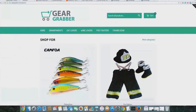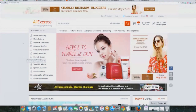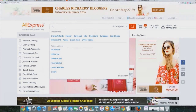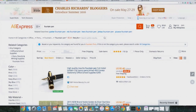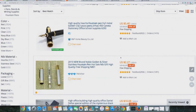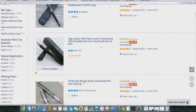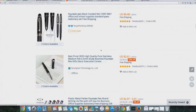So, coming over here to AliExpress.com. This is one of the companies that I use to find the majority of my products. So I might come over here and type in fountain pen, all right? And it's going to bring up 18,000 results for fountain pens. Now I can put all of these on my store immediately and in under 10 minutes start selling them. And look, $2 right here, $5, $10. I mean, they're really cheap, and there's 18,000 different options.